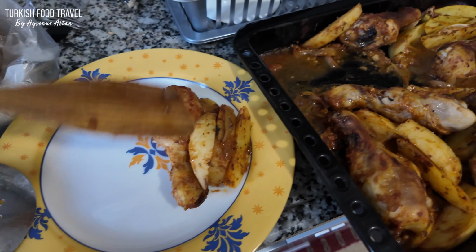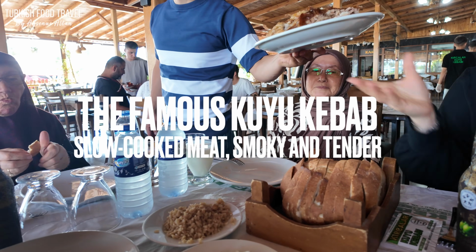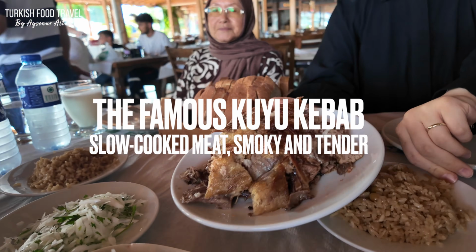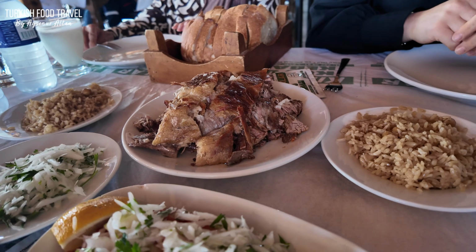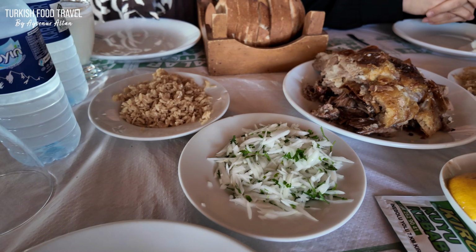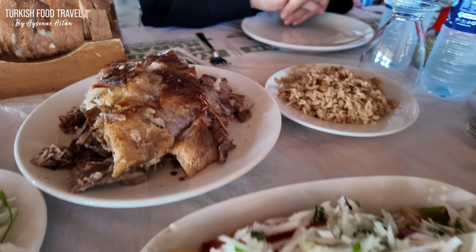The next morning we learned that our relatives are also in Devrekani, visiting from Istanbul just like us. They invite us for a meal of Kuyu kebabı, one of the region's most famous dishes. We drive to a well-known place near Kastamonu.